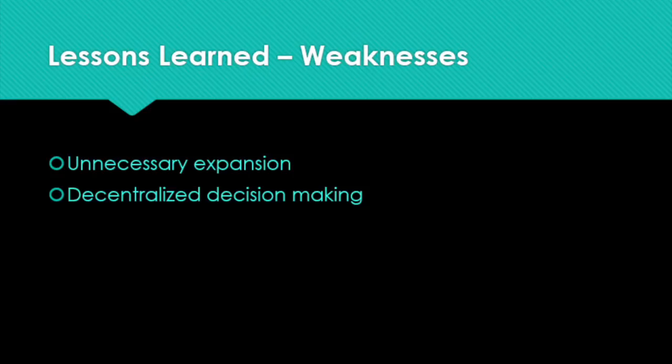Another lesson learned was decentralized decision making. Often in group meetings, we would come up with a strategic plan, but once we started to implement it on our own, the plan wouldn't go as planned, and each group member made their own decisions, harming the company in the long run. Learning these lessons made us a stronger company in the end. We started to make centralized decisions and learned that expanding wasn't a good idea. However, our company was still successful in many aspects.